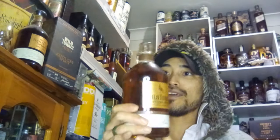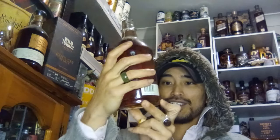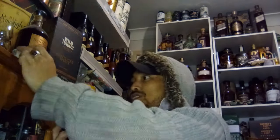Yeah. I mean, it's not about the cork pop. It's about how it's going to taste. So I'm actually really excited to try this. So let's get it.